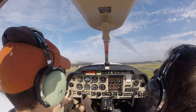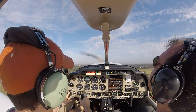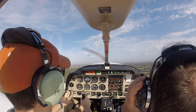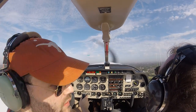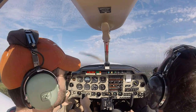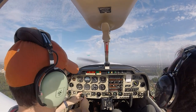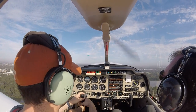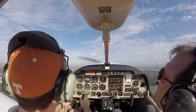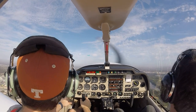Victor Foxtrot Charlie, clear touch and go. Clear touch and go, Victor Foxtrot Charlie. Yeah, you're going through his wake. Ah, that would happen, thank you. When ready, follow the diamond turning downwind. Flaps are up, power is at full, fuel pump is on, engine temperatures and pressures are green. I'm definitely going to go to 700 on this one. November, change your instruction, extend upwind as necessary. Extend upwind. Yep.